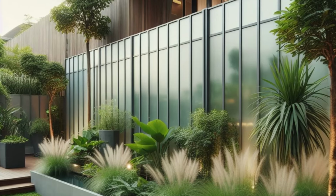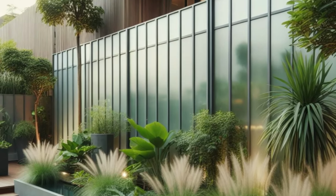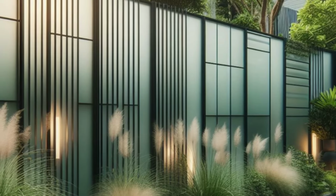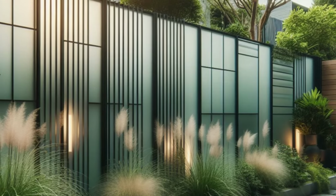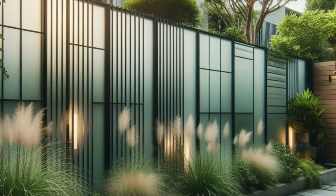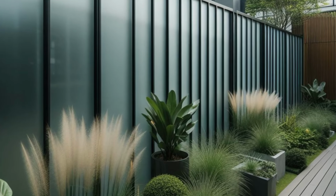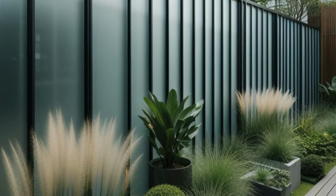As sunlight filters through the frosted glass and dances across the foliage, your backyard retreat becomes a tranquil oasis of contemporary style and natural beauty. Whether enjoying a quiet moment of reflection or entertaining guests in style, this contemporary fence design elevates your outdoor experience to new heights of sophistication and serenity. Embrace the fusion of modern design and natural elements in this chic outdoor sanctuary.